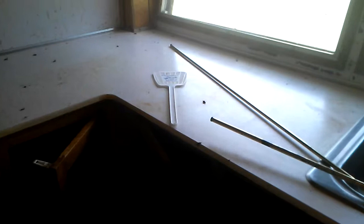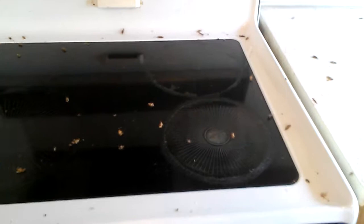I am in a house doing a roach fogging on a house that's completely infested. I've already started fogging. And they're just dropping. They're like raining out of these cabinets. They're all over the ceiling. Every surface of this home is infested with roaches.